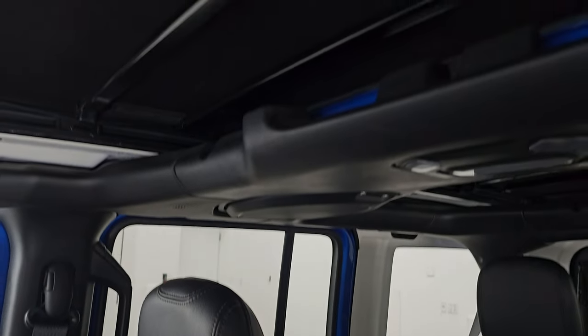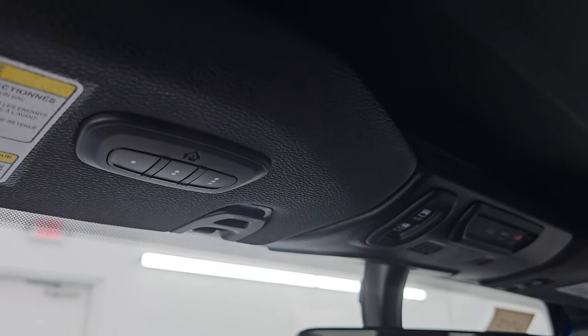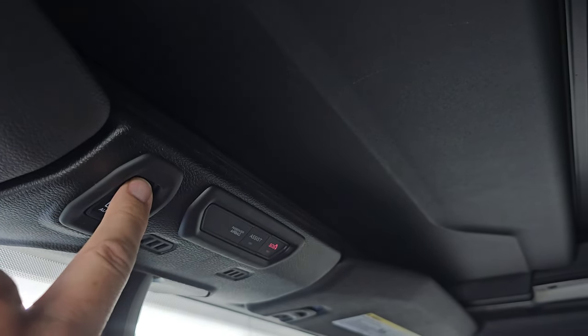And then this Sky One Touch power top. We'll open that in just a second. Assistant SOS buttons, auto dimming mirror, and your Homelink buttons for your garage door, security systems, and lighting systems. So this is the button you use to open that. It takes about 18 to 20 seconds. So let's open it up.